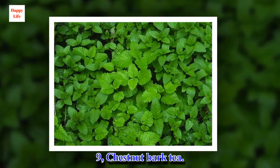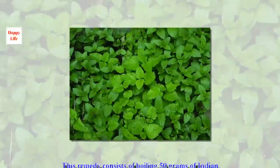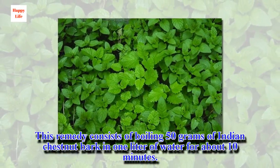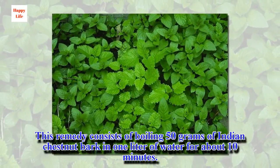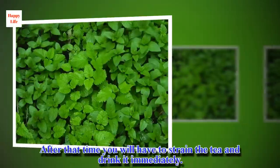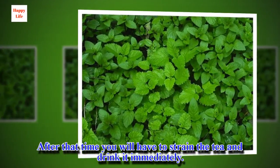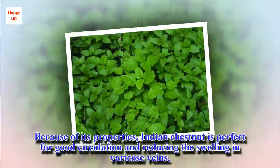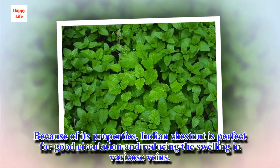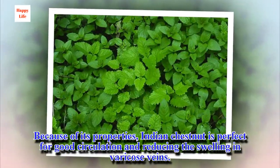9. Chestnut bark tea. This remedy consists of boiling 50 grams of Indian chestnut bark in 1 liter of water for about 10 minutes. After that time you will have to strain the tea and drink it immediately. Because of its properties, Indian chestnut is perfect for good circulation and reducing the swelling in varicose veins.